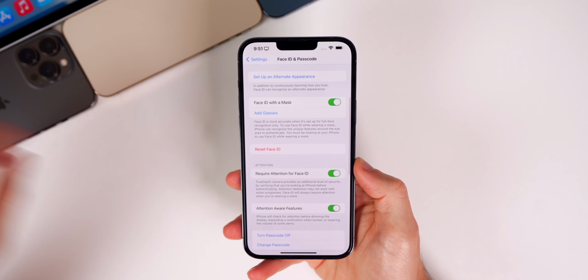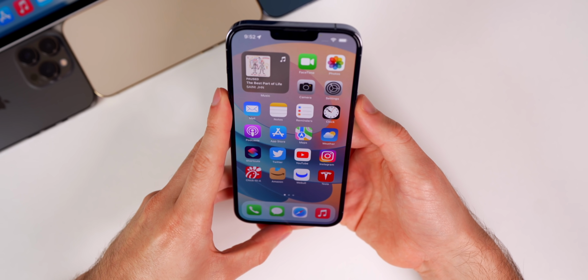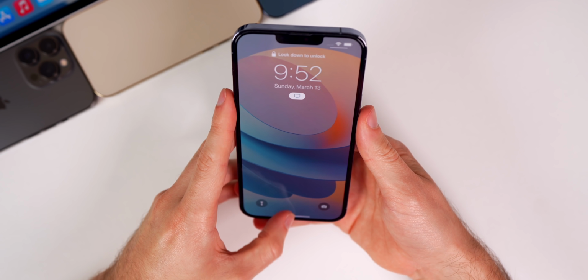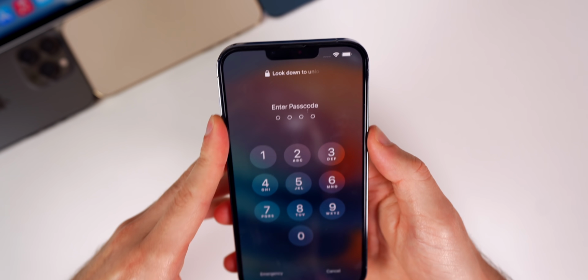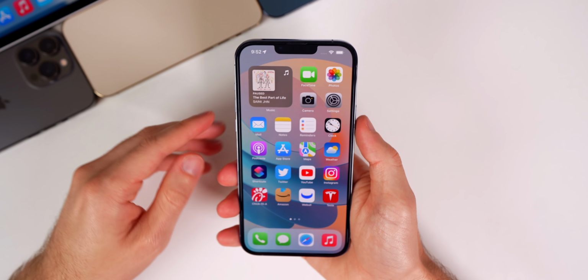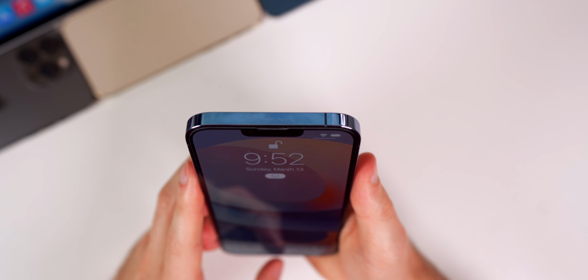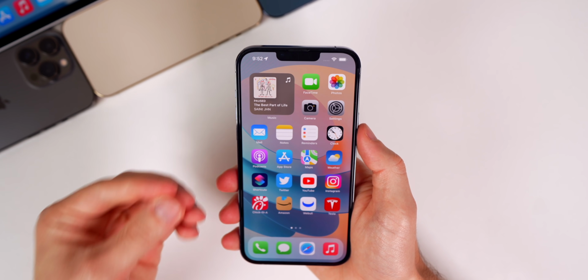So I'm gonna go ahead and put my mask on my face. You can see here I have a mask on my face. You can probably hear it as well. I'm gonna go ahead and lock and go to the lock screen. You might see this new prompt up here also that says look down to unlock, but let's go ahead and position it right at eye level, and you can see there it unlocks right away very quickly as if you're not even wearing a mask. It's extremely accurate and extremely impressive.